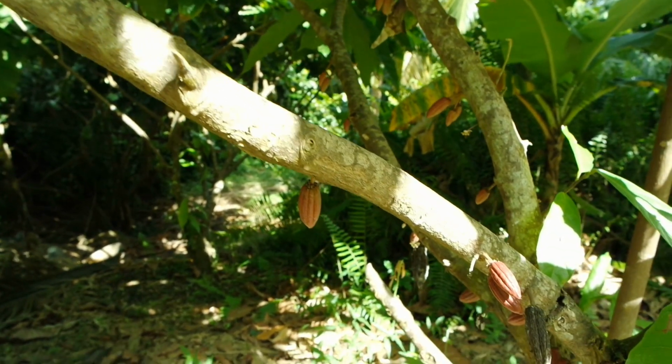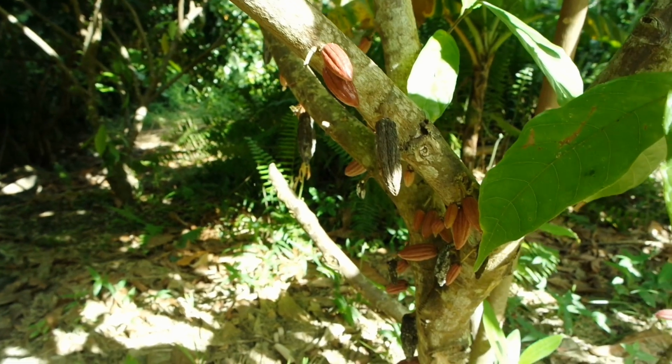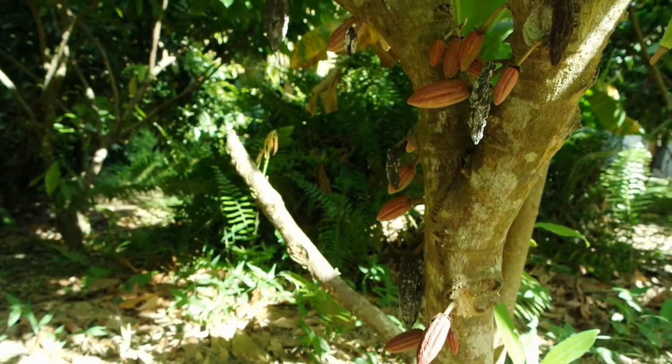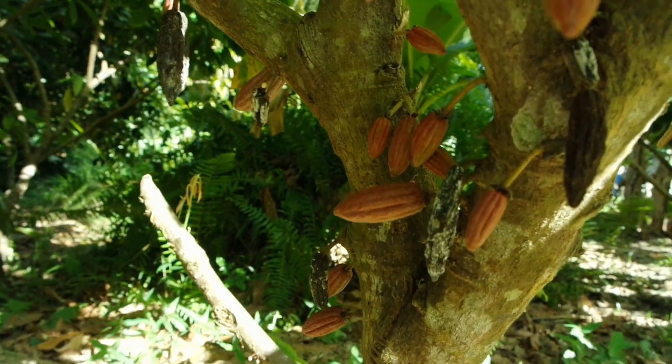And here, cocoa. This is where your chocolate comes from. In case you haven't seen what a cocoa pod looks like, this is it right here. Although some of them are old and obviously they're very young.